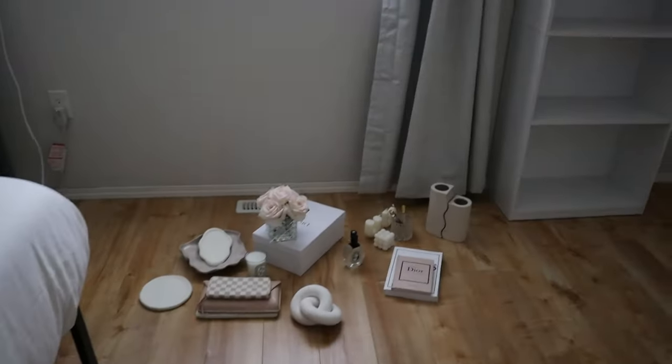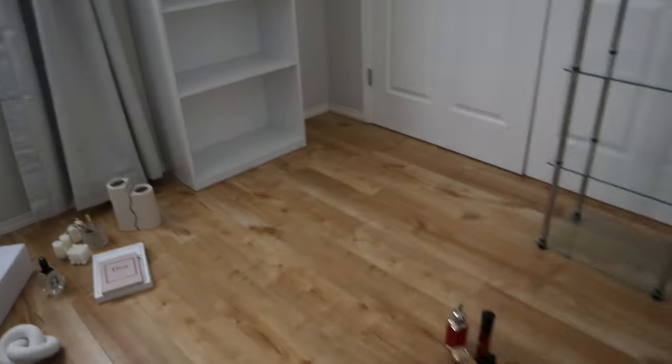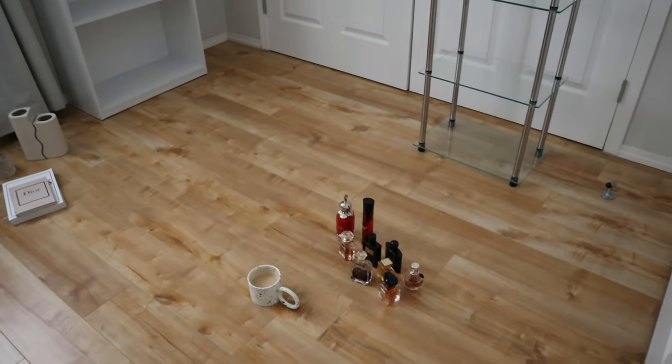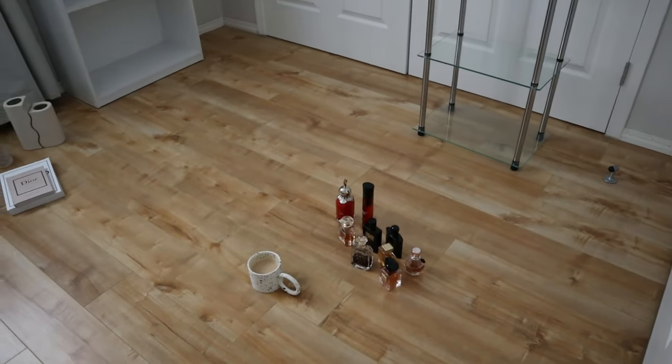And then also decide what of this decor I want to go back on the display shelf. I guess the first thing I'm going to do is put all of my non-decorative perfumes back on the tray and put that in the closet. By non-decorative, I mean these are the perfumes I actually wear.